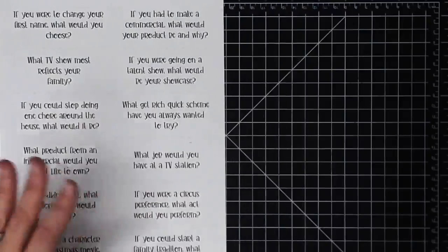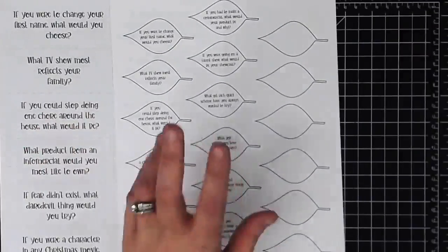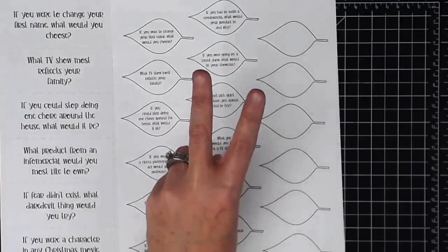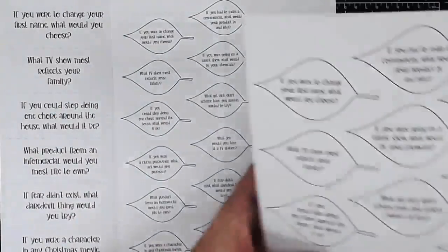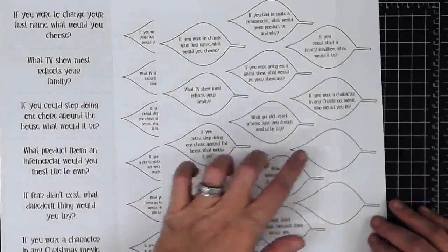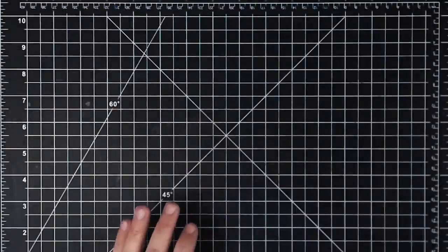Now, not only do you get this one, but we did the questions on some leaves because today I'm going to show you how to make 2 place cards, okay? So we did the same questions on leaves, and then we give you some blank leaves, and we did the same questions on larger leaves, and I give you some blank leaves. So all that'll make sense in a few minutes, but I wanted you to see the PDFs.